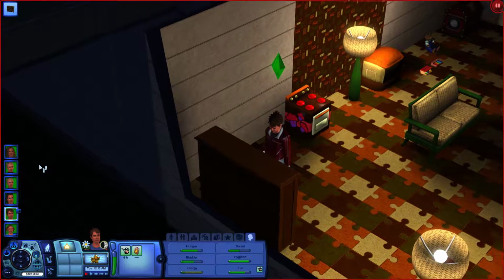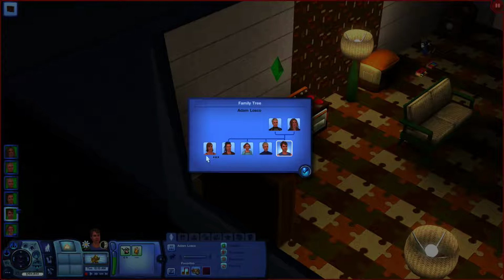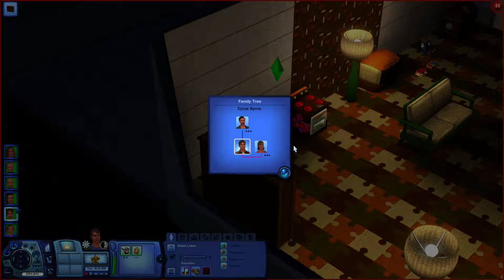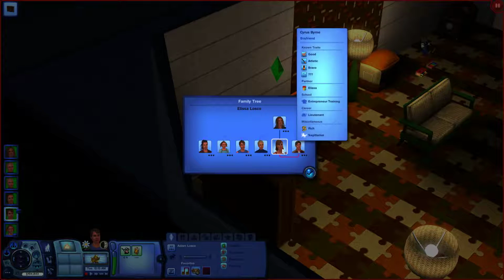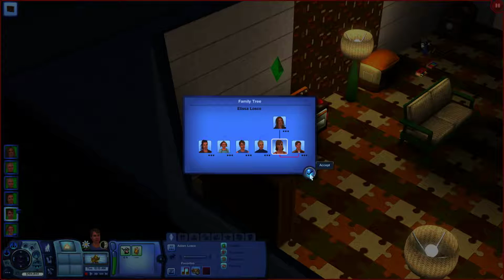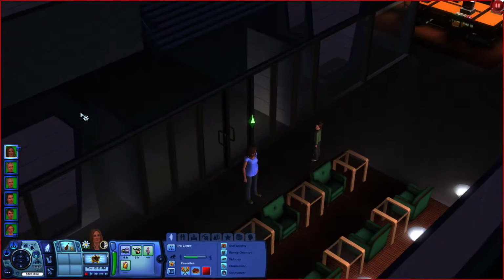And actually, I just noticed something. Your daughter has moved out. Yeah, she's actually an adult now. She's crazy. She's married to this guy who's still a teen, but yeah, she's already an adult, she's moved out of her mom's house, all that sort of stuff, so it means that it's time for more kids, and you can see here that Ira is pregnant.